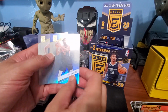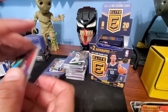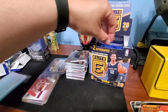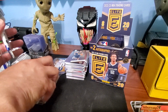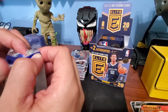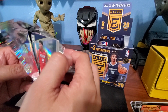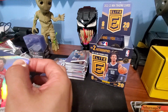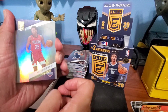Joel Embiid. Man, that was horrible. I massacred that name. And Aaron Gordon. That was bad. All right. Next one up. All right, 4 packs left. Can't believe on the first pack we pulled that auto.